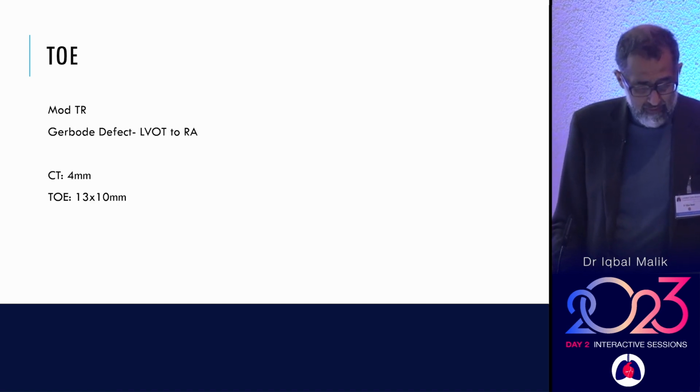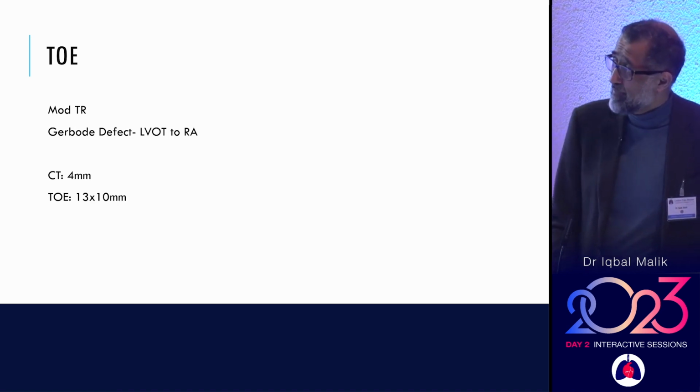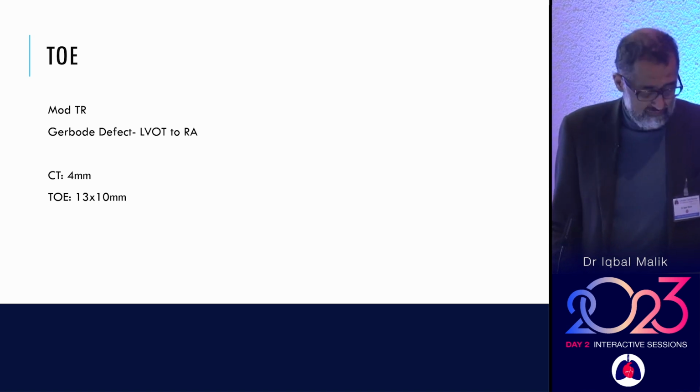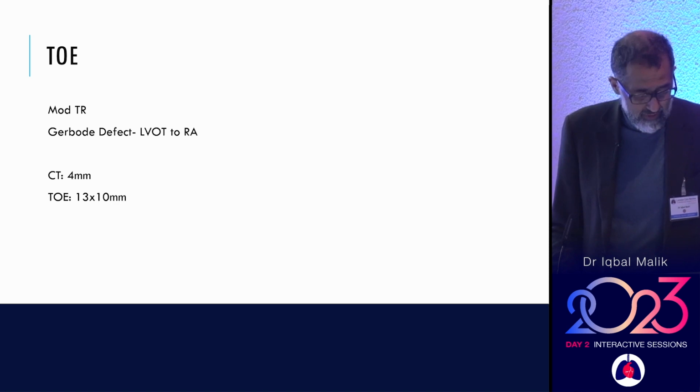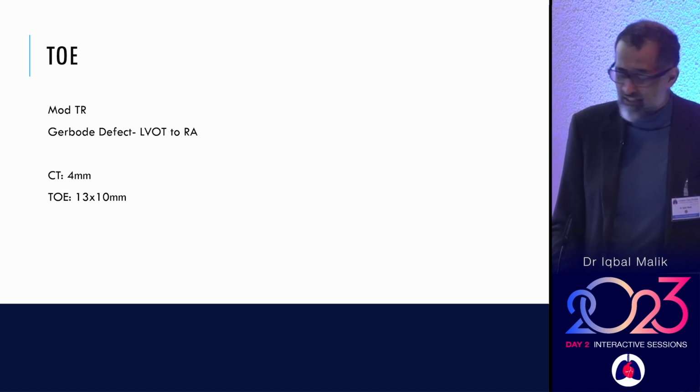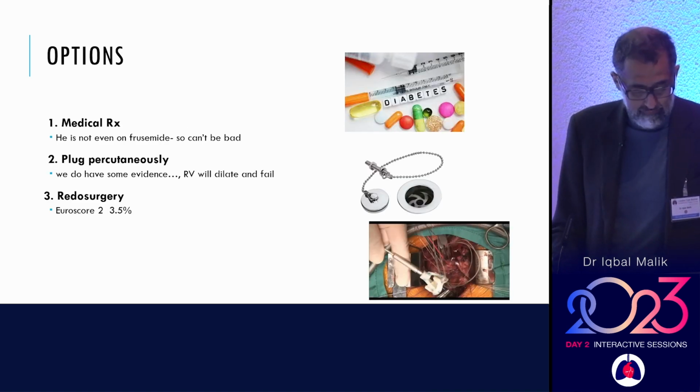So it's a moderate tricuspid regurgitation, a Gerbode defect, which is a reasonable size. Okay, the actual numbers are immaterial, but it's a reasonable size with a significant shunt.